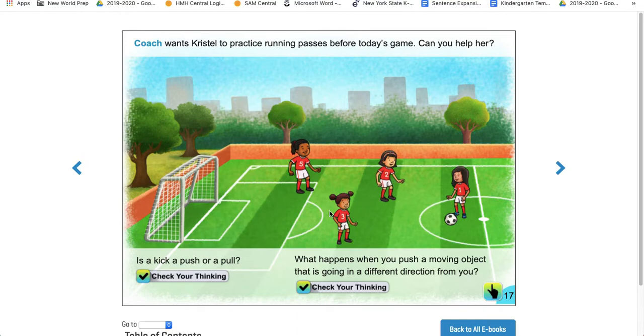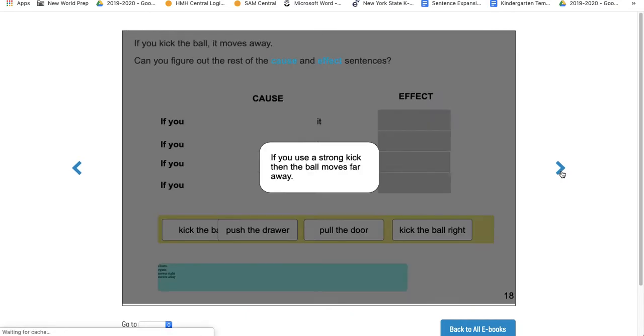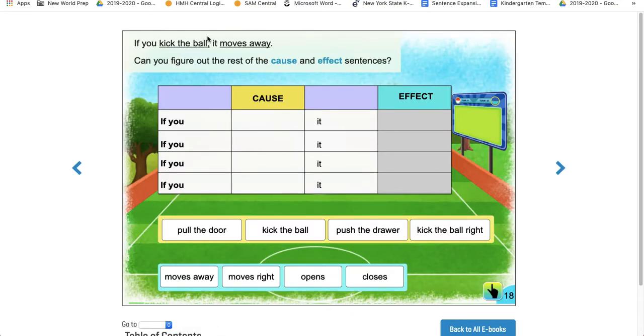On this page, there's nothing to do to interact with the players. So, just think about what they have to do to run passes. Now, if you kick the ball, it moves away. Can you figure out the rest of the cause and effect sentences? Okay. So this was in the vocabulary review. Remember, a cause is something that makes something happen, and the effect is what happens.